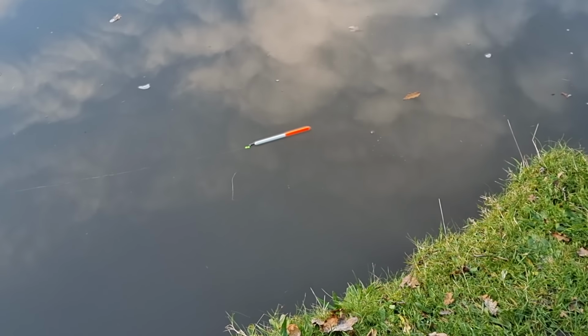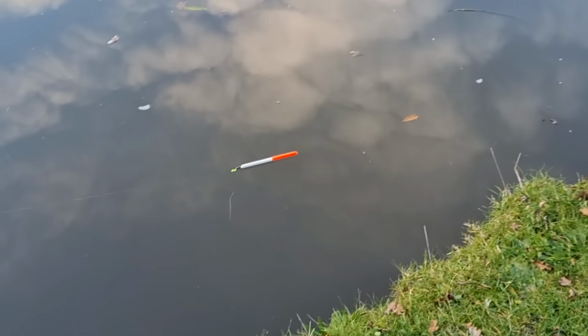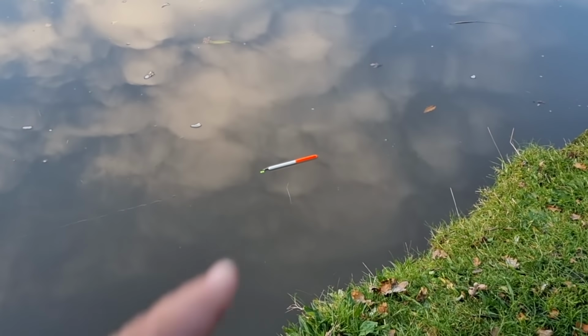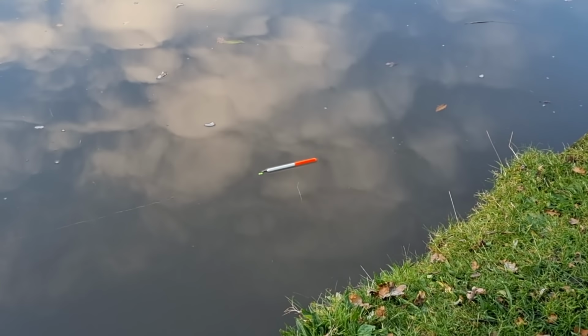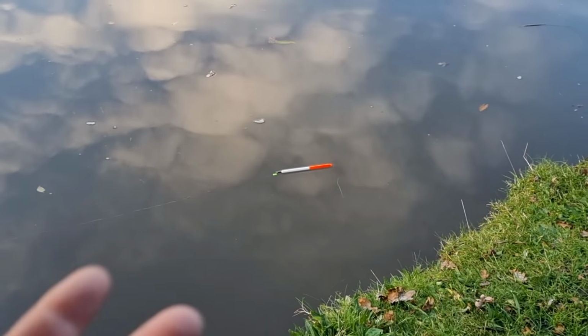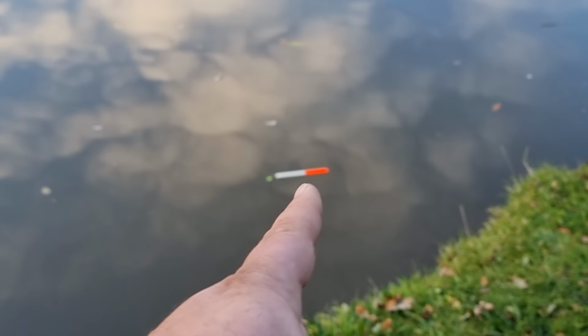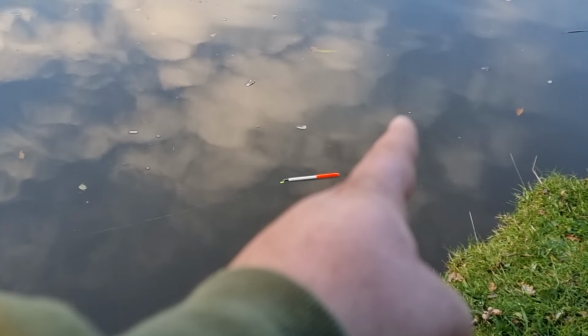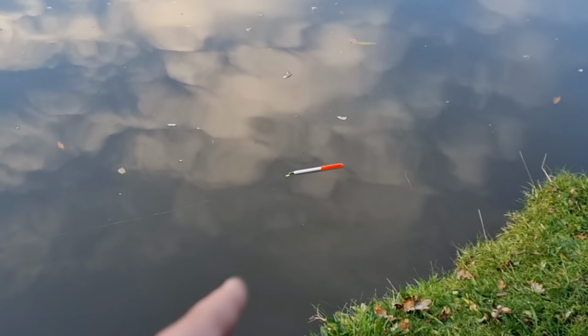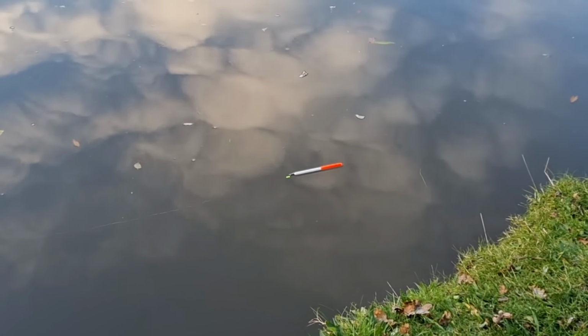So on to the next swim, and this is the one that is very deceiving. Most people would cast down the middle or over to the far bank, which has got cover. But on this canal here, when it was dug, there's a lot more depth underneath your feet. It's about a foot deeper here than it is on the far bank.